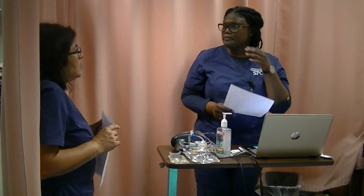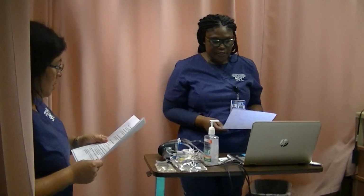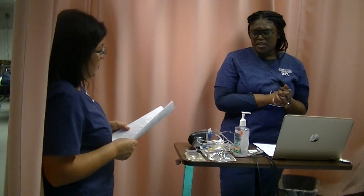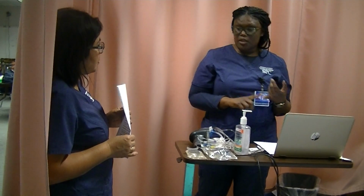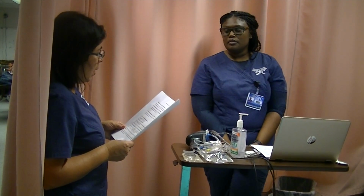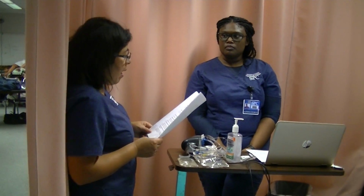Can I ask you a few questions? Sure. Okay, why is the client receiving this medication? This client received the medication because she tested positive for E. coli in her blood, so we want to treat that infection. Okay. What action does the medication have on the body?